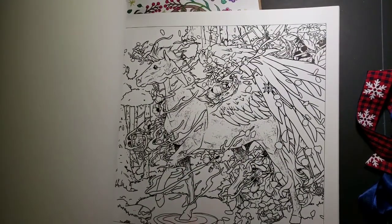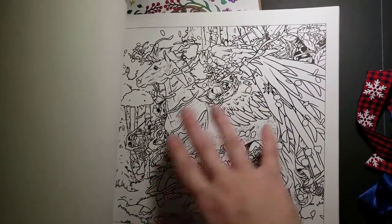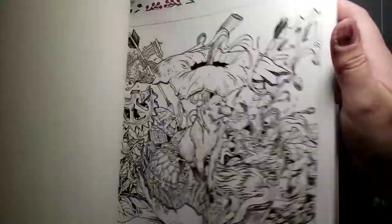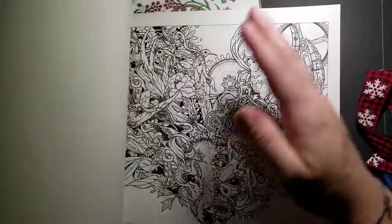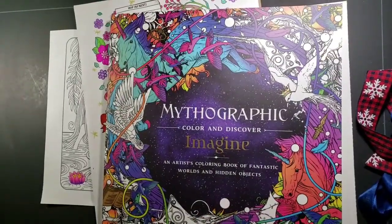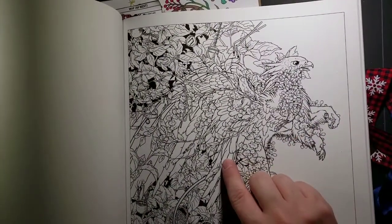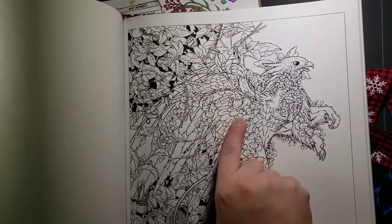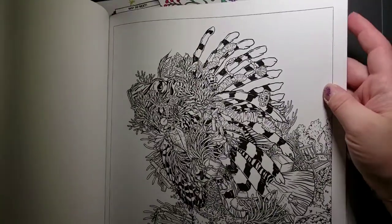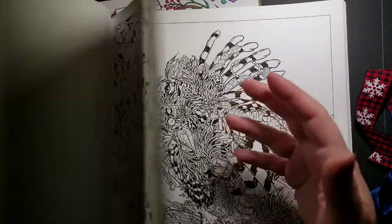I will say, from what I've noticed between the first book and the second book, it's easier to see what's what in this book. And by that I mean, when I colored the first page, the minuscule details were hard to color. It was hard to tell what was what while I was coloring. I really had to pay attention and figure it out. And, oh, I think this is this.